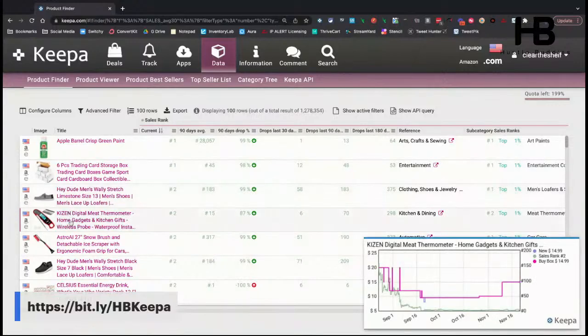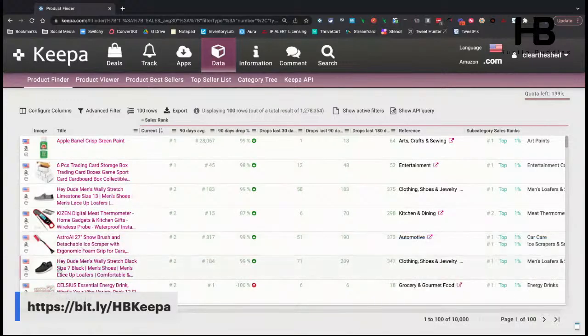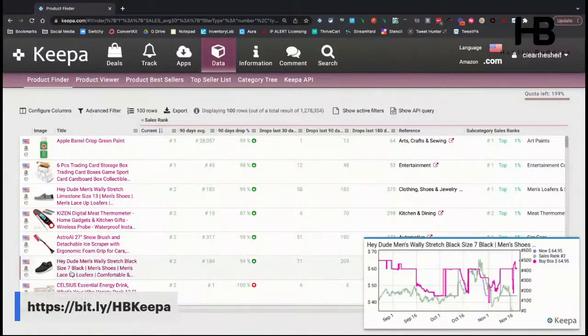Okay. This one looks like a private label product. That could be private label. And we've got another Hey Dude product here. We can see the prices recently spiked. But if you spend enough time going through all of these types of products, you're going to be able to find products that have gone up in price.